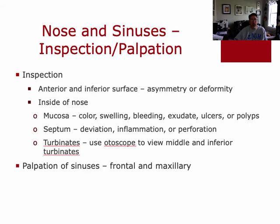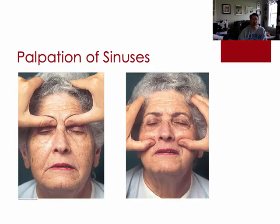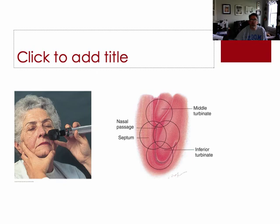So the nose and sinuses, I think we all get this. I'm not going to spend much time on that. This is the view, though, that you see. Remember, we talked last night about the number of turbinates that you have, 3. The number of turbinates that you see, 2. So you can see the inferior turbinate and a little bit of the middle turbinate. You don't see the whole thing there, but you certainly don't see the third turbinate at all.